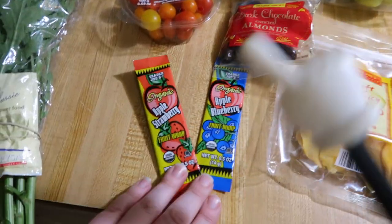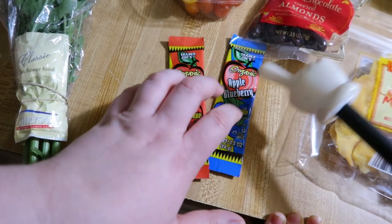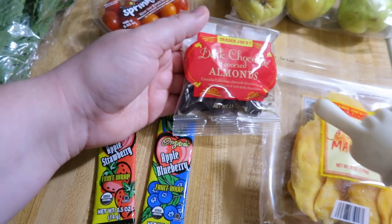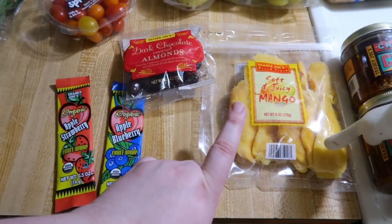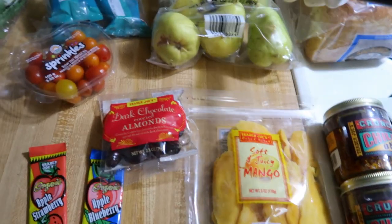And then the kids got these little fruit wraps to try. Lily picked apple strawberry and Elijah picked apple blueberry. These were like 50 cents each. And then at the register, they picked these to share, some dark chocolate covered almonds. That was like 99 cents. Picked up some more of their mango. I go back and forth between Aldi's and Trader Joe's. It tastes the same. It's about the same price, same size. So yeah, got some more of that.